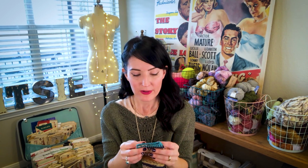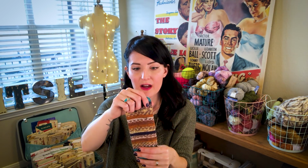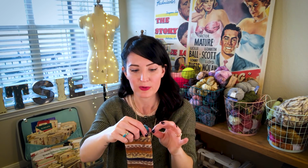It'll probably be cutting it close, but I feel like if you have an average size foot and you're not doing a super long leg, you could definitely get 2 socks out of 1 ball. But I guess I'll be able to tell you for sure once I finish the second one. And especially, I didn't do contrasting cuffs, heels, or toes. So I think if you did that, for sure you would be able to get 2 socks.